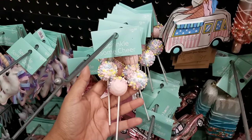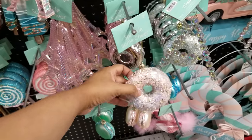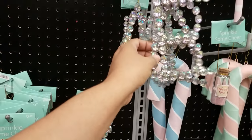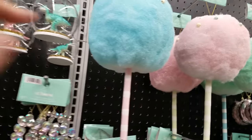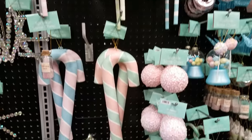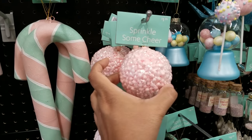Sprinkled cheer, $3. They got the car. They got the sparkly donuts. They got the letters again. Another great side gift. Look at these snow globes. They're like glam dinosaurs in a snow globe. Cotton candy. That's $10. That's pretty cute. I'm Glamosaurus Rex. We got candy canes. $8. Sprinkle some cheer too.